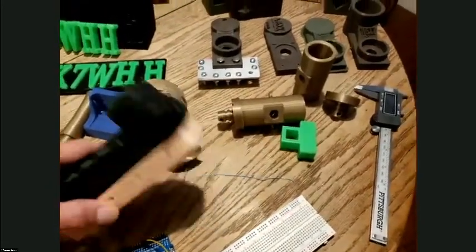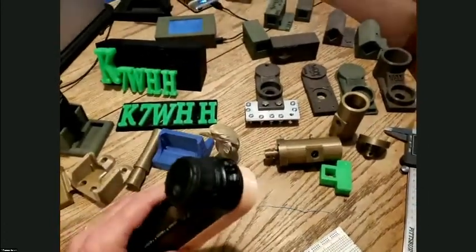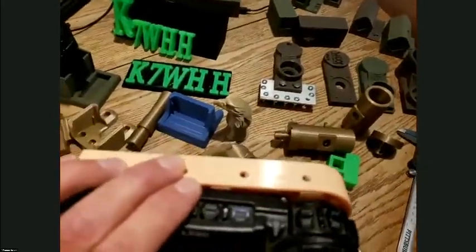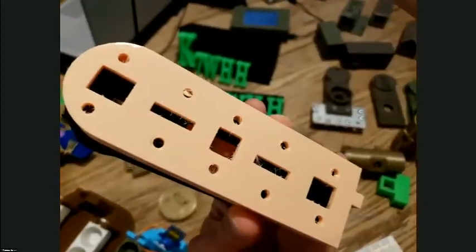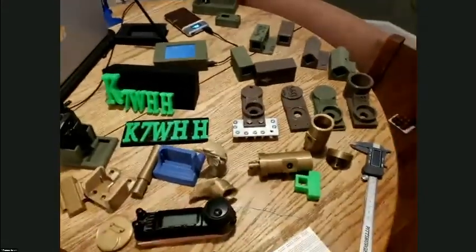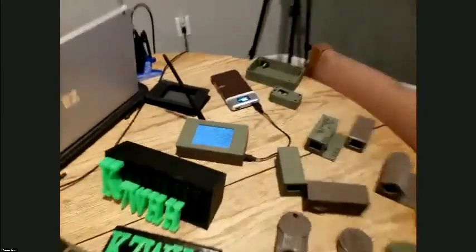Other things, and this is something that I've downloaded, is a faceplate mount for the 857 faceplate. With the holes, it allows you to mount it to the bottom of a countertop or to the wall, with the holes for your wiring to come through. That was kind of handy. I haven't really used it much, but there's a lot of other things for ham radio that 3D printers can make.